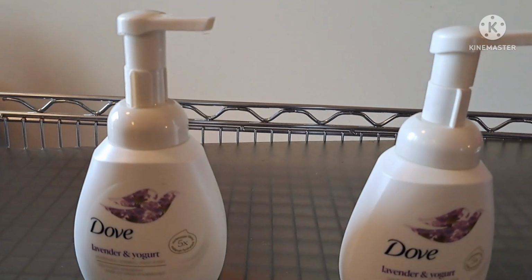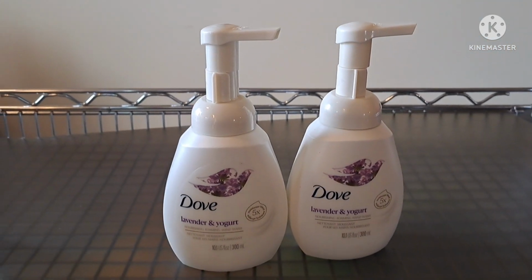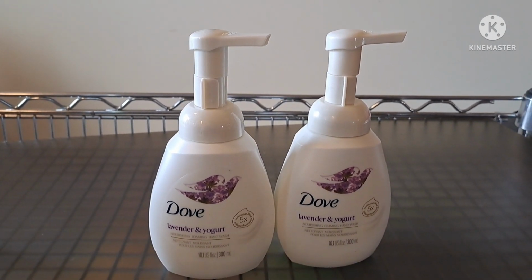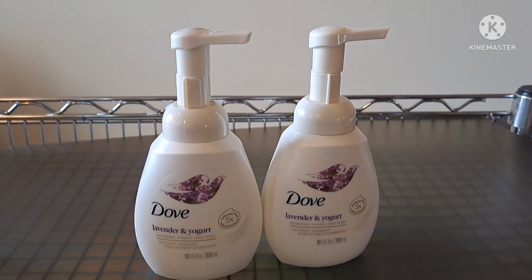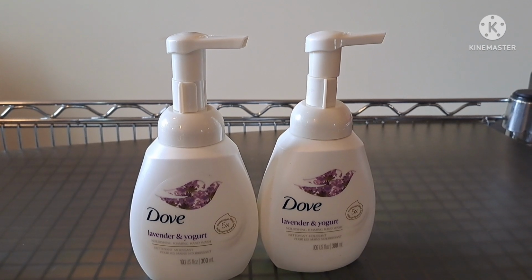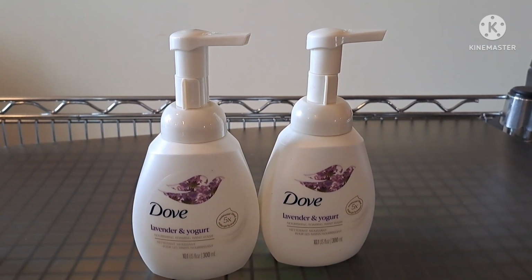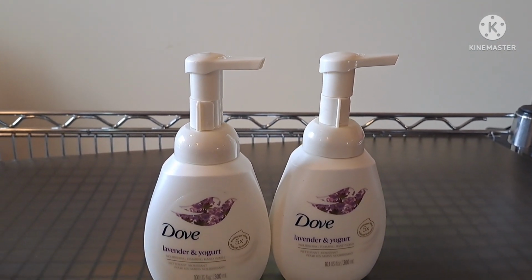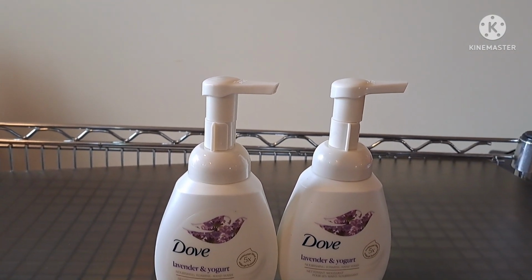So we already talked about the Dial, but I wanted to put that in there because it's on the same receipt. So I got the 2 Dove hand washers. You can either get this shape or you can get the antibacterial ones. Either ones, it doesn't matter. It doesn't matter what scent you get. And like I said, they're 2 for $8. So when you buy 2, you also get a $3 extra buck.